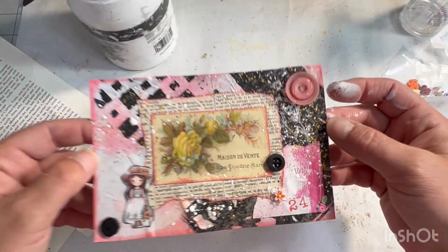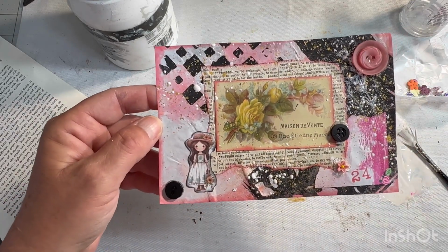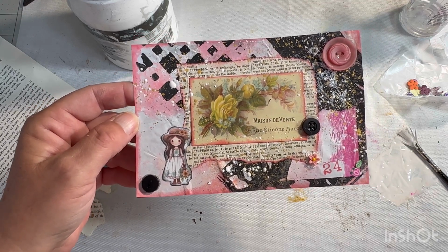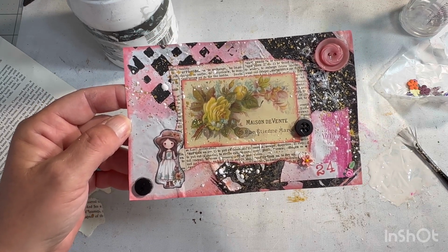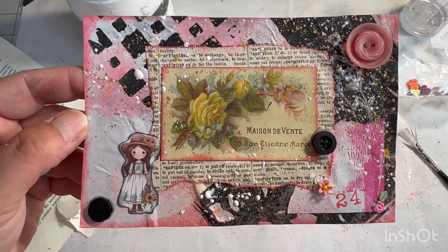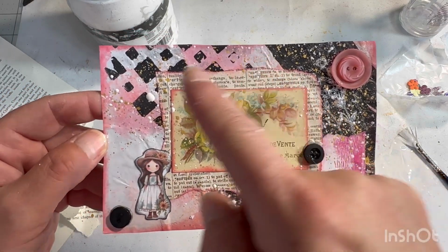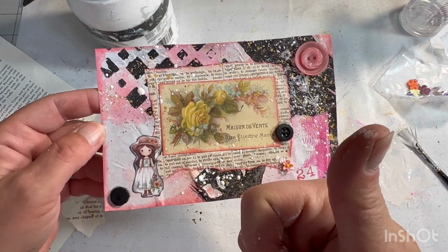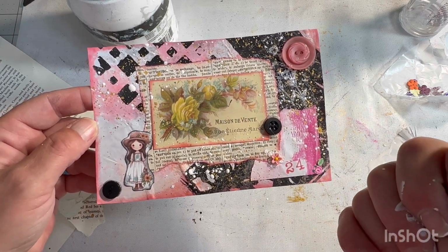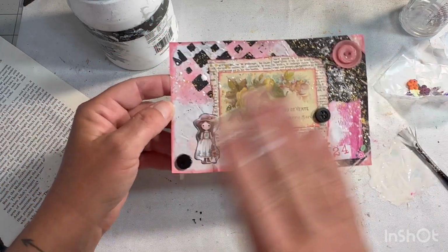So now I'm gonna let all of this dry and then I have to come back and glue that. But there we have day 24. What do you think? I'm going to see if I can make another one similar to this off camera so that I have one for myself because I really love this. Which means I'm gonna have to go to the jelly plate and see if I can recreate something kind of similar to this. So I'm gonna need white and black and pink and patience. And I'll probably get a million prints, but that's okay. I'll see you tomorrow, guys. Bye.